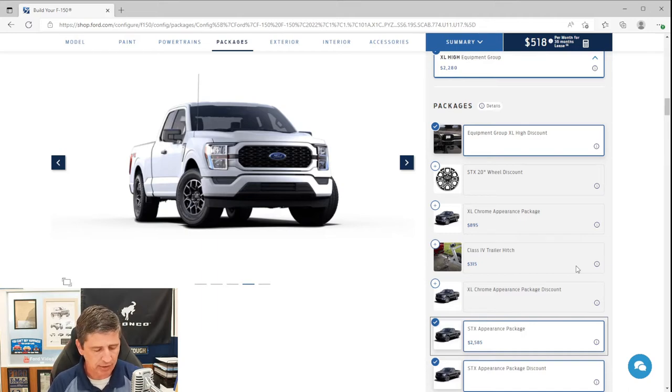Now it is not available with a lot of different things, so we're going to run through this list here. It's not available with your PowerBoost hybrid engine, or your 8-way power driver seat. So if you elect to add that as an option, you will not be able to do that. Heavy duty payload package, just like with the chrome package. And of course, not available with your other appearance packages: not available with the chrome package or the Rattler package or the black appearance package. And not available with the snow plow prep package, and also not available in your SuperCab long bed, the 8-foot bed.